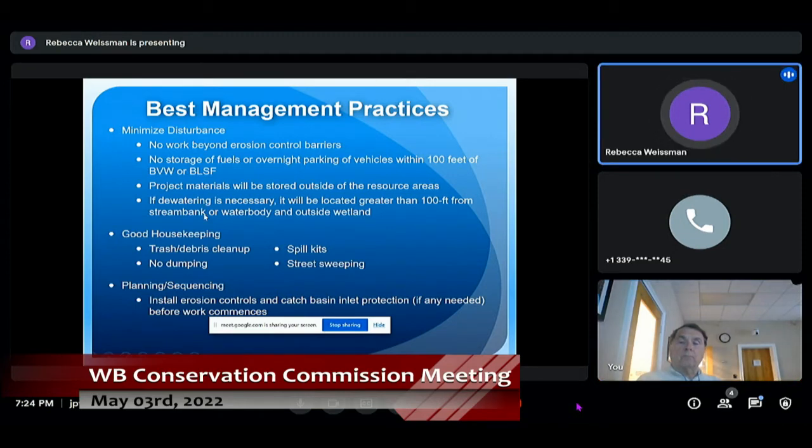So Eversource is planning to use erosion and dust management practices during construction. They have a BMP manual, and that requires that they have some general structural and non-structural BMPs. The non-structural BMPs are minimizing disturbance, so that includes no work beyond the erosion control barriers, no storing fuel or overnight parking of vehicles within 100 feet of a wetland or floodplain, keeping any project materials outside of resource areas, and if dewatering is necessary, it is to be located more than 100 feet from a wetland or water body. Also general good housekeeping and planning.